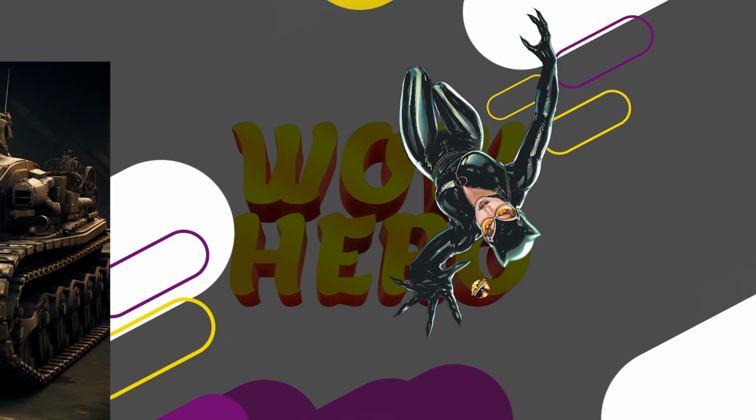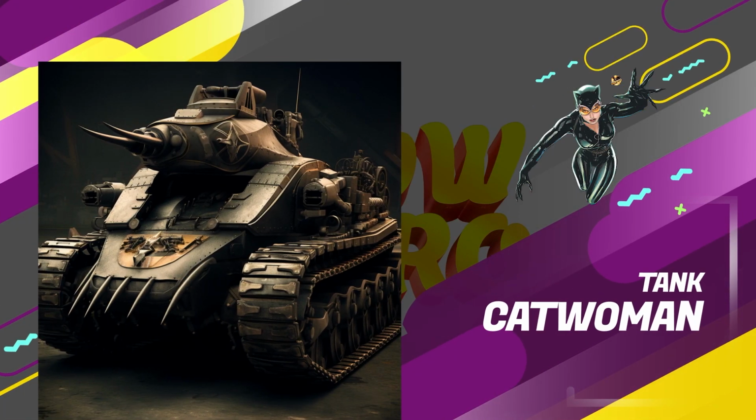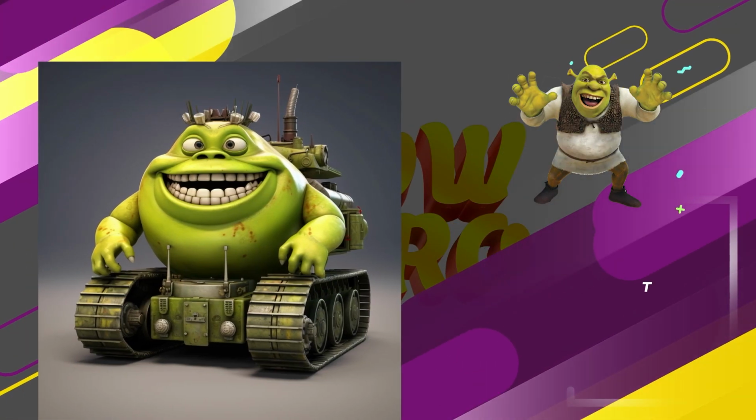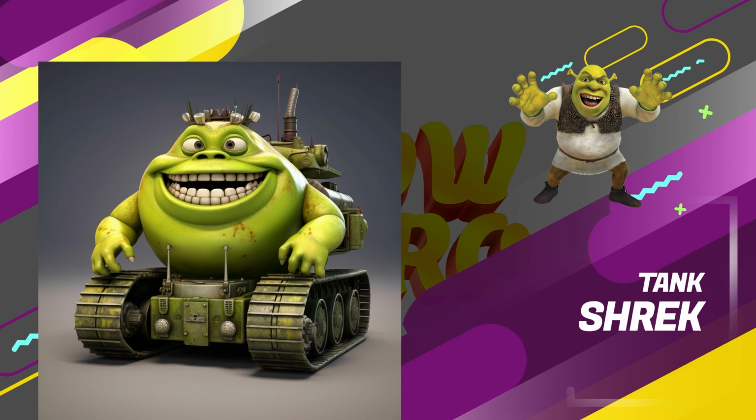41. This tank looks like a superhero that can transform into a giant, towering over enemies. 42. Look at the versatility in the design of this tank. It's like a superhero that can adapt to any situation.